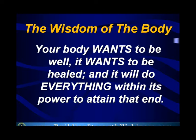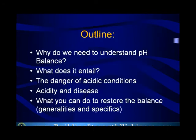Because it's when you understand how these different things connect, when you see how concepts like inflammation, antioxidants, coordination, regulation work, it's easier for you to make the right decisions about your health. And the truth is, your body wants to be well, it wants to be healed, and it will do everything within its power to attain that end. It's when you understand concepts, when you understand big pictures, that you'll be able to help aid your body do what it needs to do.